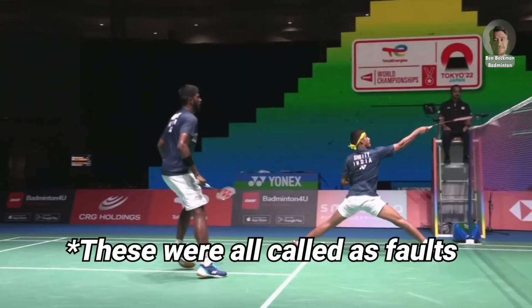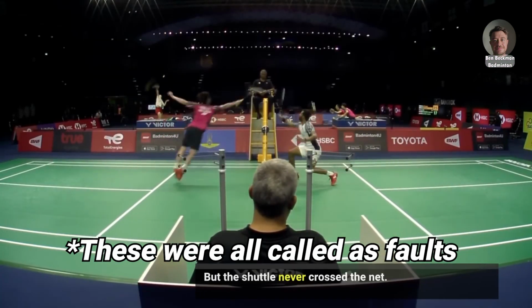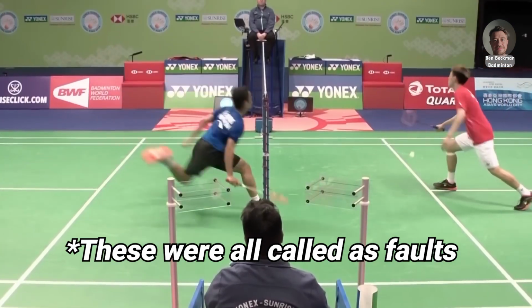We do know we see some bad calls as well from umpires, but they have to see it, they have to make that decision in a split second. It's incredibly difficult. You've got to think they're also looking out for loads of other things that could happen. So I don't think we should necessarily blame the umpires.